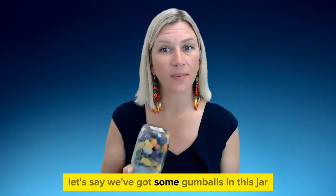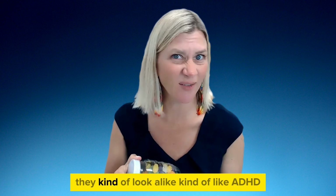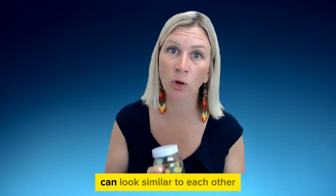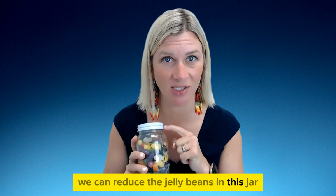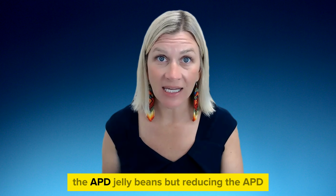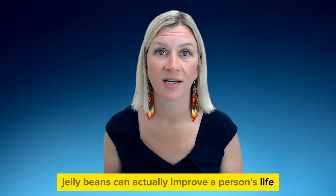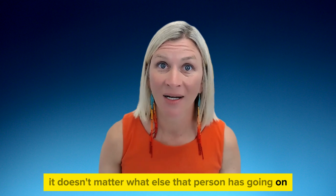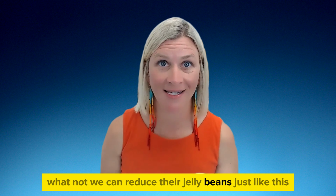Let's say we've got some gumballs in this jar. It might be hard to tell the difference between gumballs and jelly beans, right? They kind of look alike, kind of like ADHD. ADHD and auditory processing disorder can look similar to each other, but we can reduce the evidence of auditory processing disorder. We can reduce the jelly beans in this jar. ADHD gumballs can look like or act like the APD jelly beans, but reducing the APD jelly beans can actually improve a person's life to the point that the gumballs are not as big of a deal. It doesn't matter what else that person has going on. If they've got any other neurodiversity, if they've got hearing loss, whatnot, we can reduce their jelly beans just like this.